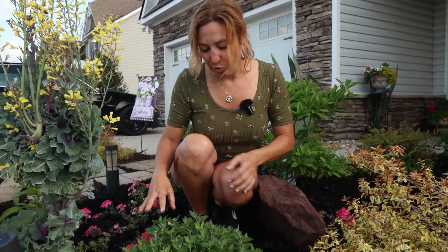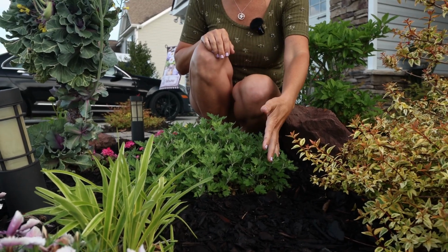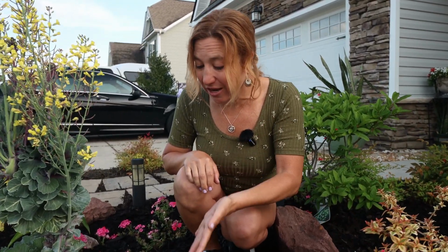Right here is one of those mums. We're not gonna talk about mums a whole heck of a lot because this was a fall planting that gave me some color, but it's looking great. So, you know, I'm gonna have another little star in the fall.